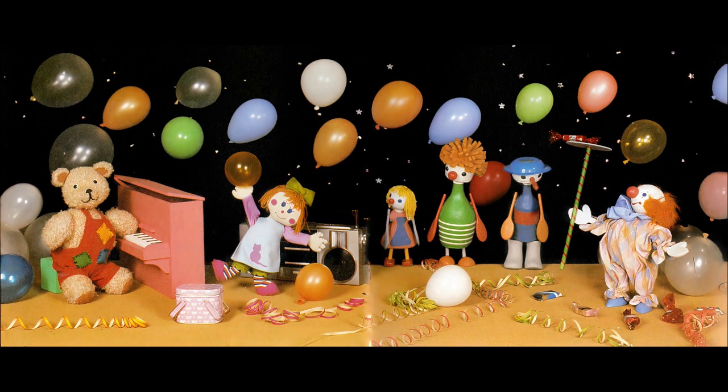"Oh no! I've sat on a sticky toffee. I can't do my disco dancing with a box stuck to my bottom." "I'll unstick you," says Freddy Teddy. "Oh! There. Why don't we all do disco dancing?" Ragdoll agrees. Everyone joins in. Even Mr. Spoon.